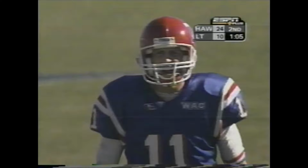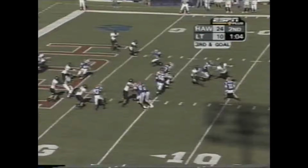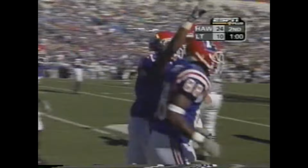Cowan, career yards passing, 11,454 as of this play. Under pressure, slides outside and finds his wide receiver. Touchdown Bulldogs. DJ Curry finds a way to shake open in the back of the end zone, and the Bulldogs have pulled within 7.